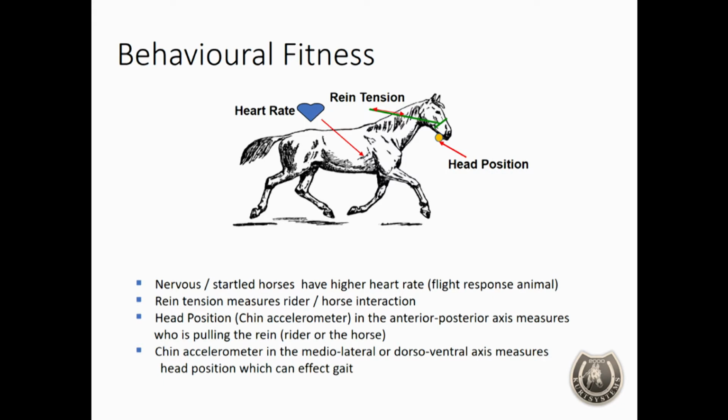Another thing that's not really thought about too much is behavioural fitness. How does a horse behave in such a piece of equipment? In fact, how does it behave on the track? Because a race-fit horse is as much a behavioural fitness as a physiological fitness. In fact, it's very difficult to separate behavioural fitness from physiology. If you have a startled horse, you have a very high heart rate and a lot of other responses.